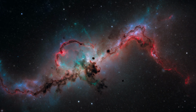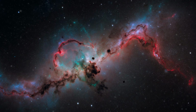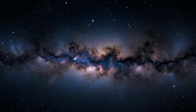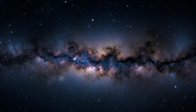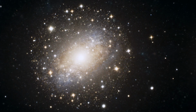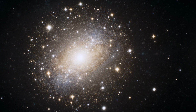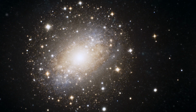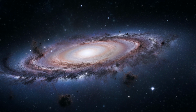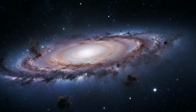episodically rather than continuously. Understanding star formation in the outer disks of galaxies is an active area of research, with implications for galaxy evolution and the distribution of stellar populations. Andromeda's proximity makes it an ideal laboratory for studying this process, and observations continue to reveal details of star formation in the outer disk. Andromeda's magnetic field has been mapped.